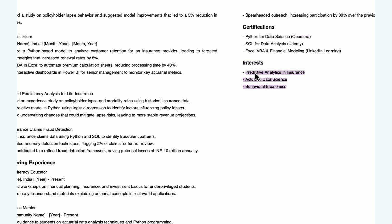Finally, interests. This is a very optional section. If there is something you would like the interviewer to get to, if there is something you would want them to ask you in the interview, you should put that here. If you have things that you enjoy discussing, something that you have a very interesting point of view on, you should put that here, right?